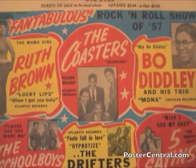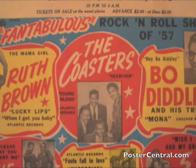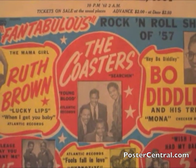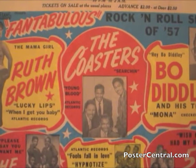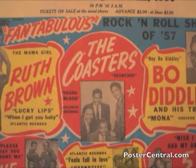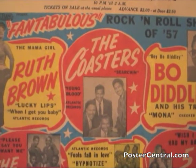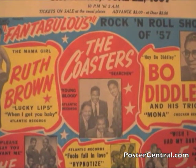Then, in the middle, sort of front row center, you could say, is the Coasters, with a hot double-sided #1 R&B hit, Searchin' and Youngblood. And in fact, that was also top 10 on the pop charts at this time, so wow. And Searchin' and Youngblood were both covered, by the way, by the Beatles in their early days before reaching fame, and played on the BBC and everything.